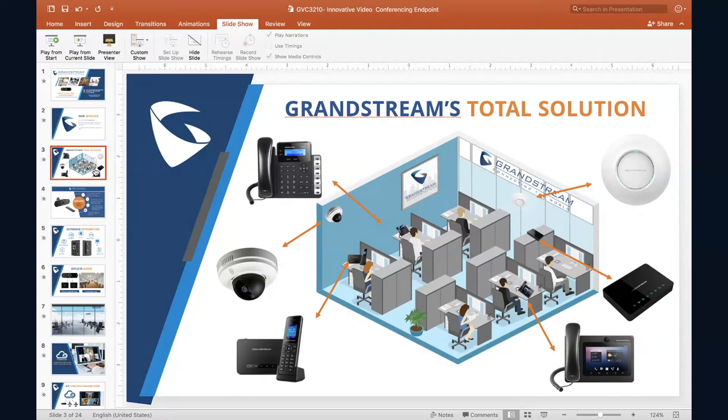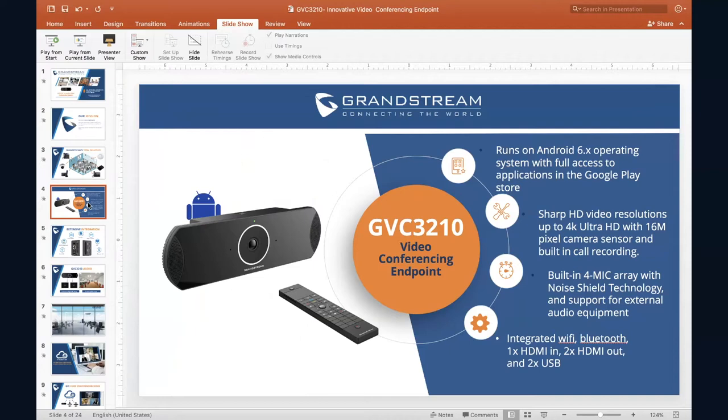So you might need anything from a one-line phone from our GXP1600 series for basic calling functions, all the way to our 12-line GXP2100 series high-end enterprise IP phones, designed for users like receptionists, administrators, sales staff, and other positions with call-intensive roles who require call controlling features. These are all great tools for your office, but for a typical conference room, you'll need something else. And this is where the GVC3210 comes in.